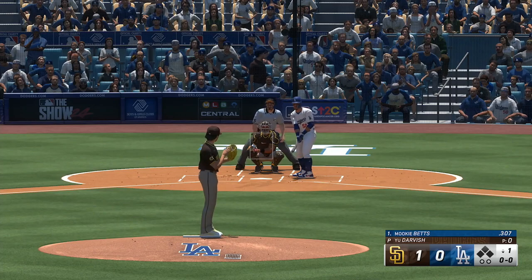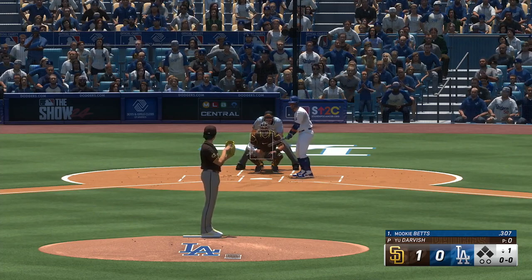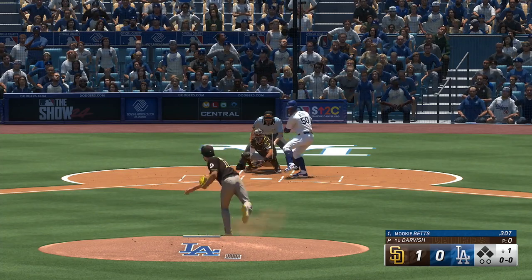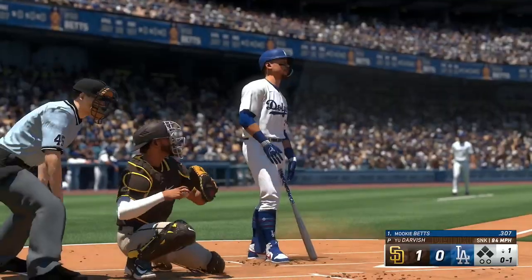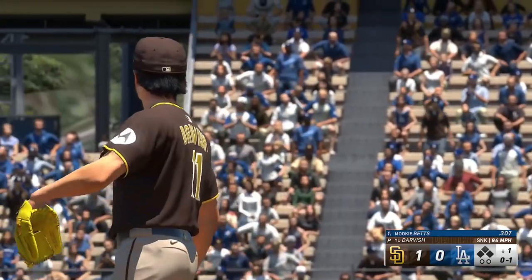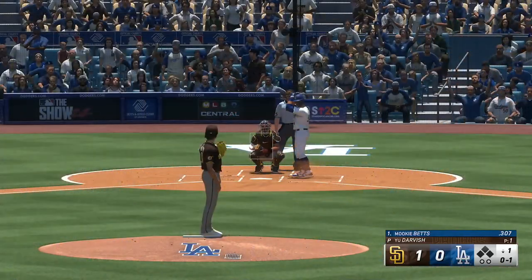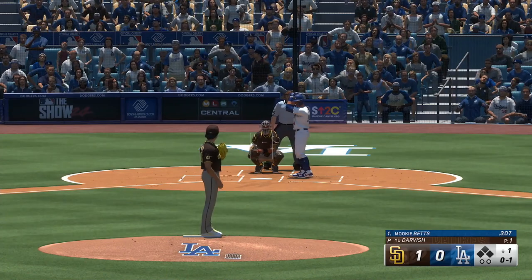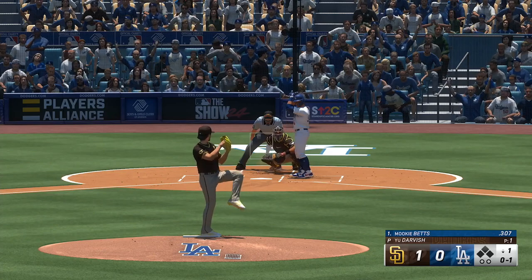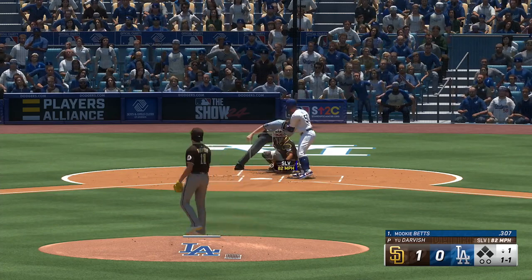We go to the bottom of the first, and at the plate for the Dodgers, Mookie Betts. The wind and the pitch. That's in there. Strike one. Darvish, multi-time All-Star. He features a sinker, a slurve, a slider, a four-seamer, and he occasionally uses a curve. Now the 0-1. The shortstop takes the ball.